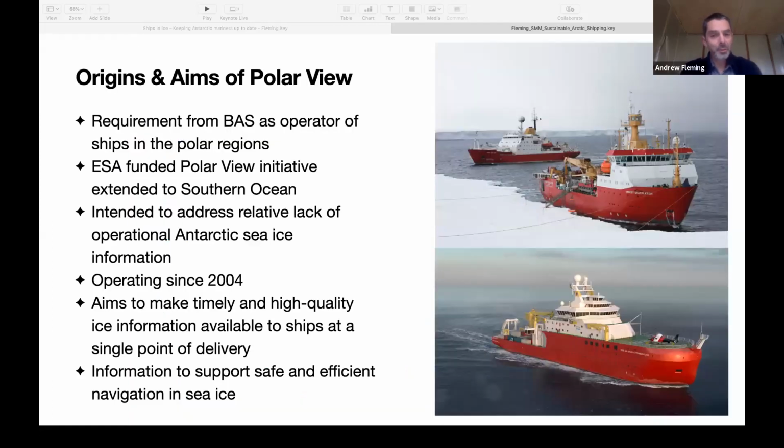So in response to all of this, and in response quite a long time back, since back in 2004, in the Southern Ocean we didn't really have access to any good regular sea ice information. It's not the case that there was a national ice centre producing regular sea ice charts, as there are in the Arctic. All Arctic nations have an ice centre that produces regular ice charts, and have been doing that for decades and issuing them to ships over the recent decades. That didn't exist in the Southern Ocean, and therefore there was a relative lack of good information.